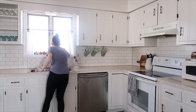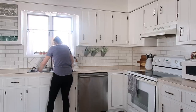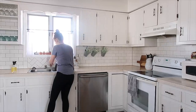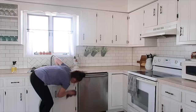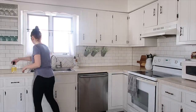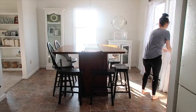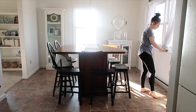When I was done wiping down the counters, I kind of went through and just spot cleaned the backsplash and the cabinets. It was kind of in need of it. Every once in a great while, I do this just because of the girls' fingerprints and other things around. And then I went ahead and tied up the curtains because of mopping the floor. It just makes it so that I don't get the bottom of the curtains wet.